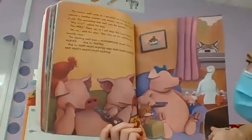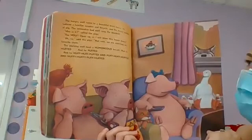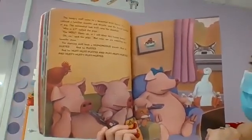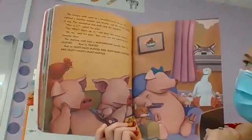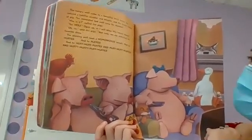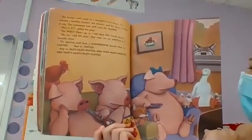The hungry wolf came to a beautiful brick house. He noticed a familiar scooter and bicycle, and the house reeked of pig. The somewhat bad wolf rang the doorbell. "Who is it?" called the pigs. "The wolf. Open up or I'll blow your house down." "Oh no," said the pigs, "not now. We're watching our favorite show."